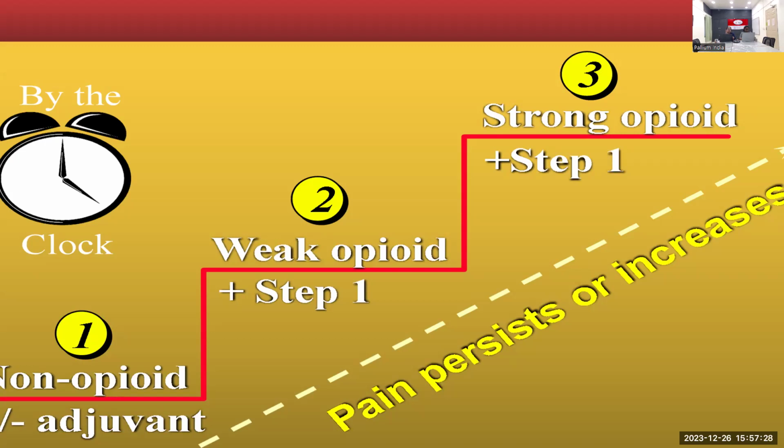And this cyclooxygenase enzyme, okay, exists in two forms, that is COX-1 and COX-2. COX-1 is a constitutive enzyme that is present in normal tissues. It is responsible for the protection of the stomach and the kidneys, and it is essential. So the COX-1 enzyme is essential for the body.